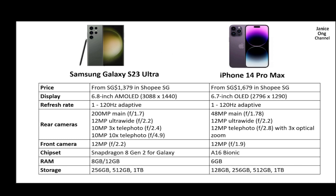The Galaxy S23 also features a larger camera size than the iPhone 14. It is also larger than its predecessors. So basically, in terms of the main camera itself, it has a bigger megapixel count of 200 MP. So basically, the camera system on the Galaxy S23 Ultra seems superior to the iPhone 14 Pro Max.